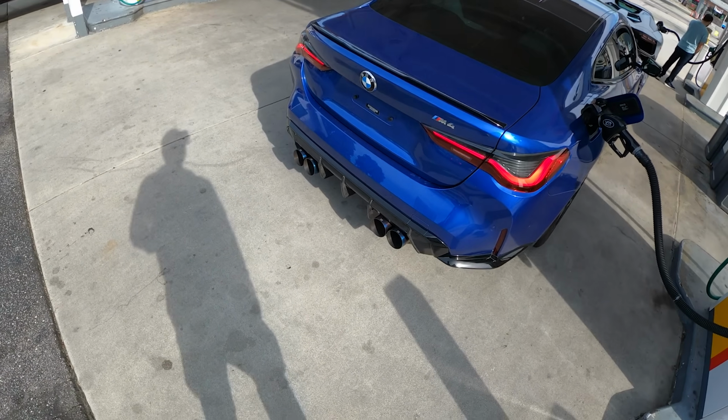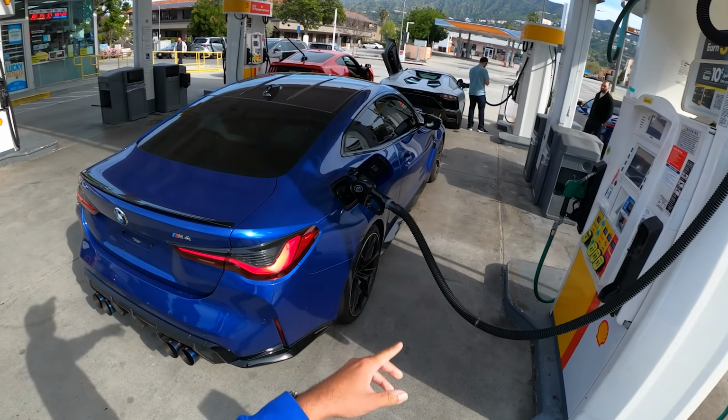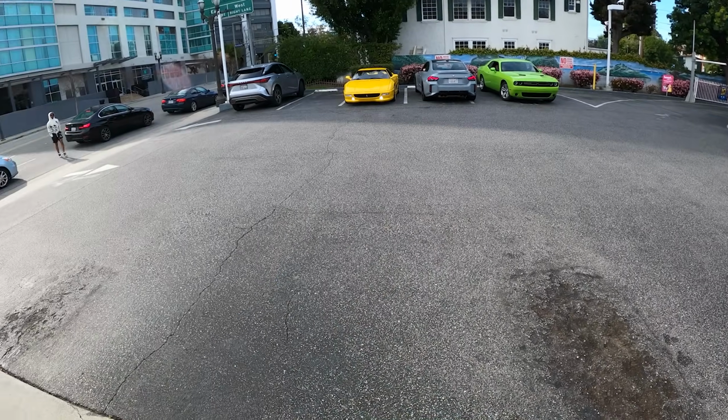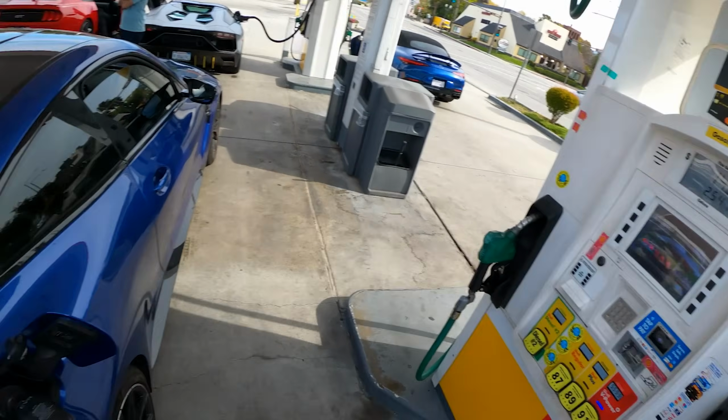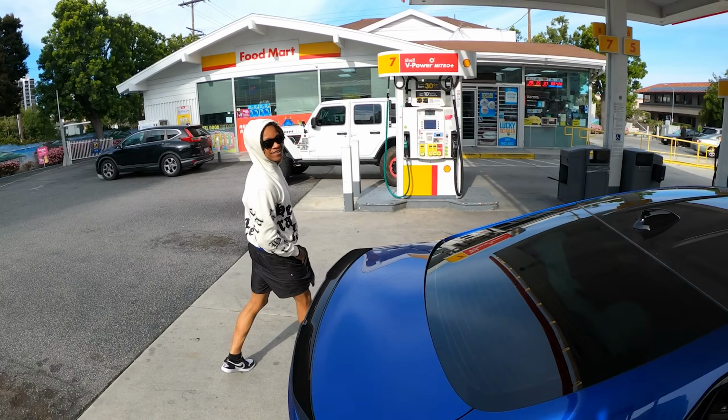As you can see, we went for a quick fuel stop in the M4. Got the Aventador right there. We got some nice cars over there. The F355 is sounding amazing with the exhaust system on it. Crazy. Hell yeah.